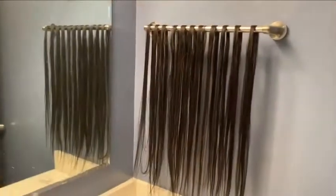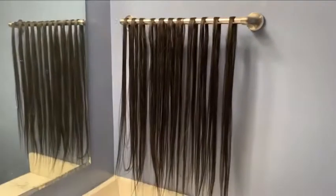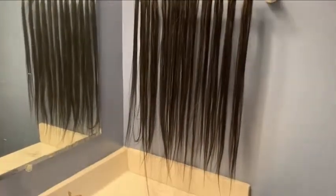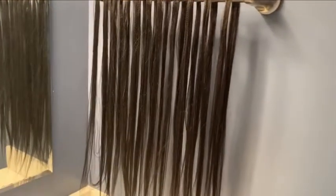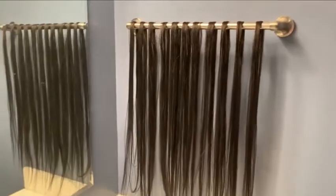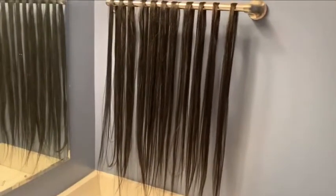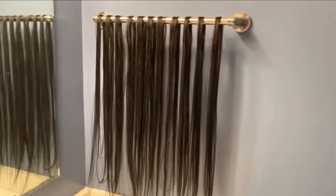I just wanted to show you guys that I had my hair sectioned off already before I start braiding. Like, my braiding hair is sectioned off literally all over my bathroom, so that way I already have these little sections to make the big braids. So I just wanted to show you guys that really quick. Say hi.